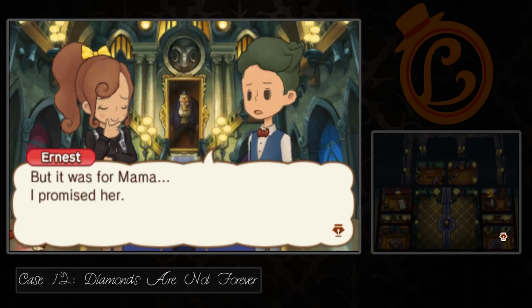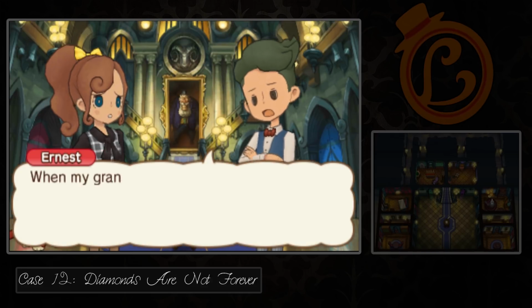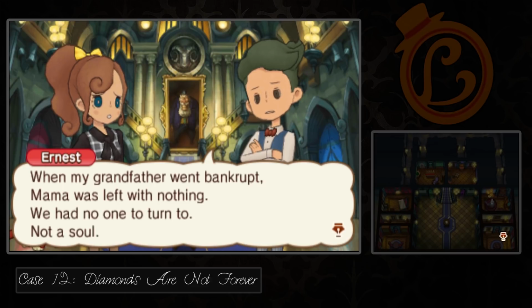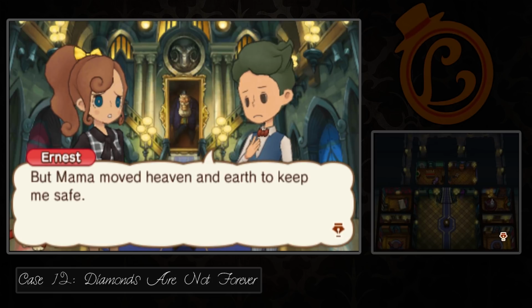I promised her. Your mother? You promised her revenge? When my grandfather went bankrupt, Mama was left with nothing. We had no one to turn to, not a soul. But Mama moved heaven and earth to keep me safe.